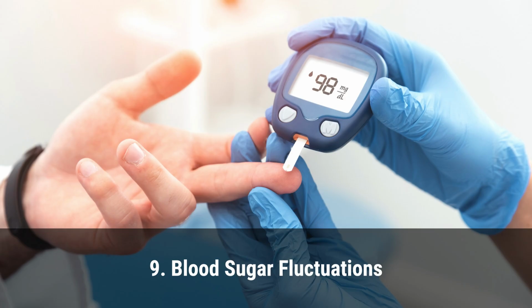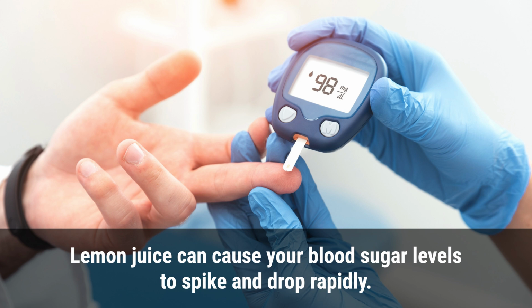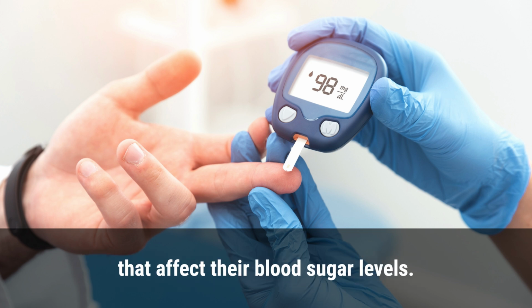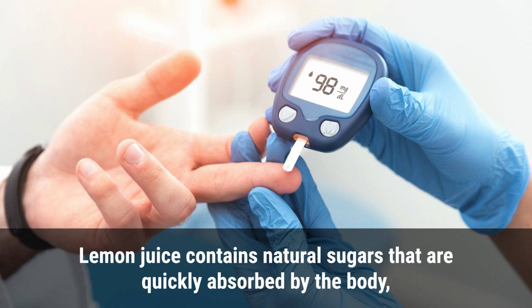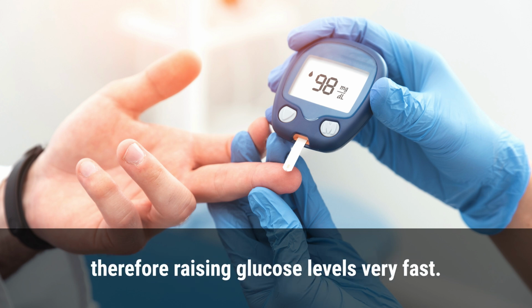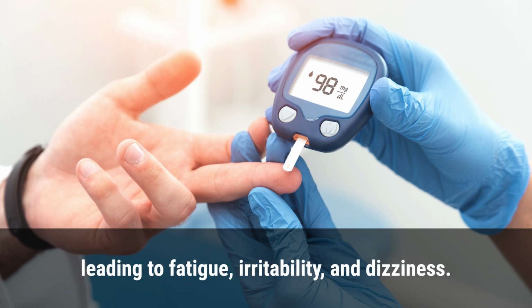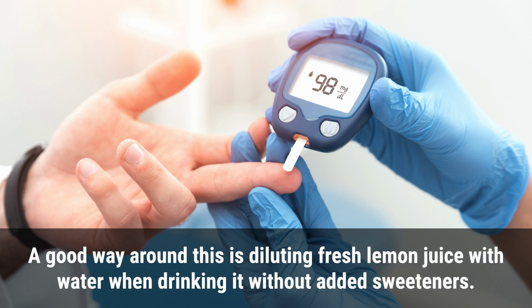9. Blood sugar fluctuations. Lemon juice can cause your blood sugar levels to spike and drop rapidly. This can be especially concerning for people who have diabetes or other conditions that affect their blood sugar levels. Lemon juice contains natural sugars that are quickly absorbed by the body, therefore raising glucose levels very fast. When your insulin production isn't sufficient, it creates a rollercoaster ride of highs and lows in sugar levels, leading to fatigue, irritability, and dizziness. A good way around this is diluting fresh lemon juice with water when drinking it without added sweeteners.